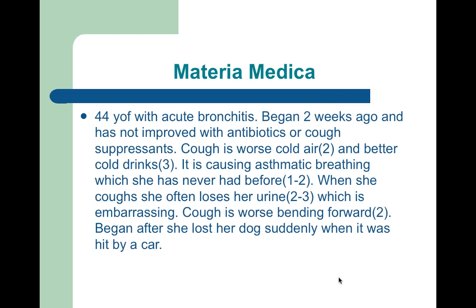44-year-old with acute bronchitis that began 2 weeks ago and has not improved with antibiotics or cough suppressants. Cough is worse in the cold air and better with cold drinks. So that's kind of a little peculiar. Not so unusual to have cough worse in the cold air, but better with cold drinks. I would think warm drinks would be better.